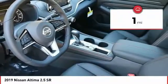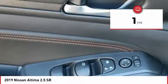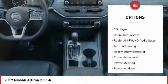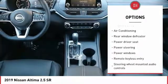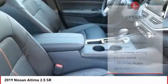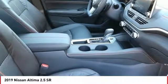This vehicle has less than 100 miles. Here are some of this vehicle's great options: traction control, air conditioning, dual airbags, power steering, alloy wheels, 4-wheel disc brakes, heated outside mirrors, center armrest, security system, power windows.